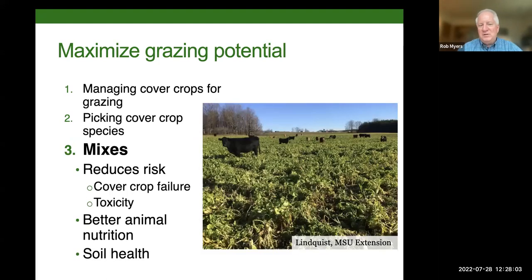One thing you'll hear Josh talking about, he's done this with corn and soybeans, but he's also done it just looking at what can I get to work in the summer or maybe in early fall. So just having different things available at different times of the year for the animals in combination with pasture.